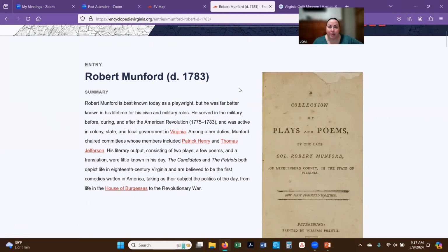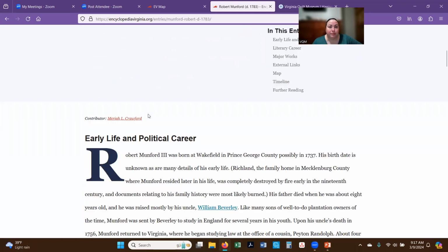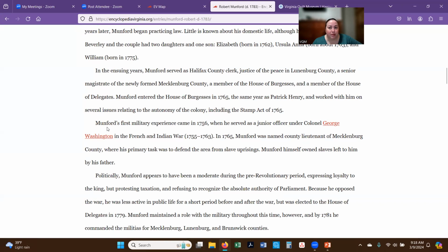So he was apparently a playwright, but also involved in the military. He served before, during, and after the American Revolution. Was active in government here in Virginia. He wrote 2 plays, a few poems. He served under George Washington.